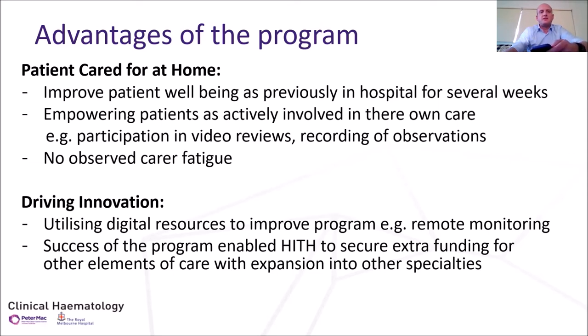We've also started looking at digital innovation, as I've said, to try and improve our resources. Can we do more reviews remotely? That means the nurses don't have to go so far, so they can see more patients. And as I said before, it's enabled us to expand our program to the east side of Melbourne, which is where our competition is, and we've been pinching patients from elsewhere, which has been really good.